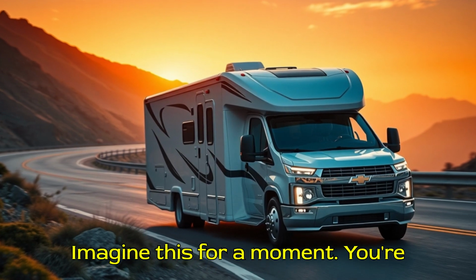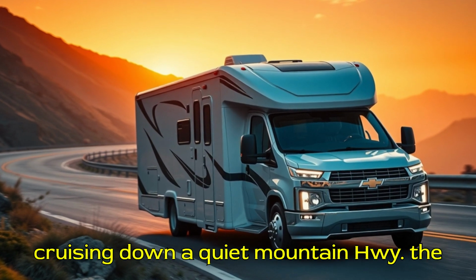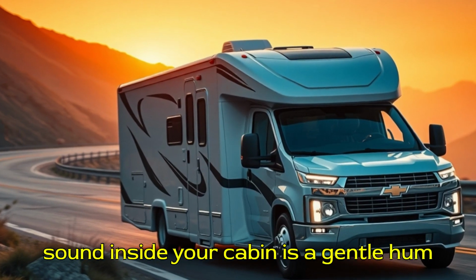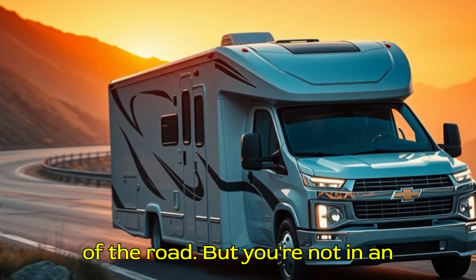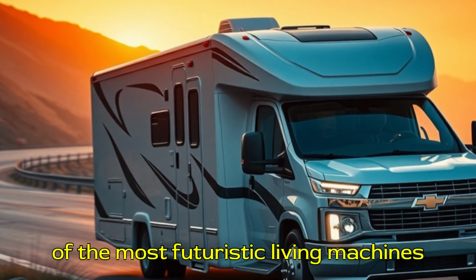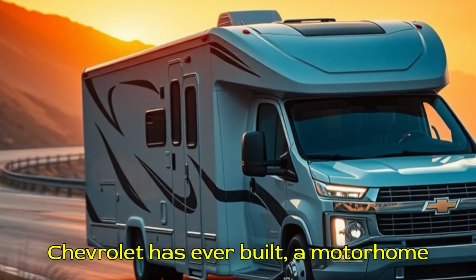Imagine this for a moment. You're cruising down a quiet mountain highway, the sun dipping low behind you, and the only sound inside your cabin is a gentle hum of the road. But you're not in an ordinary truck. You're sitting inside one of the most futuristic living machines Chevrolet has ever built.